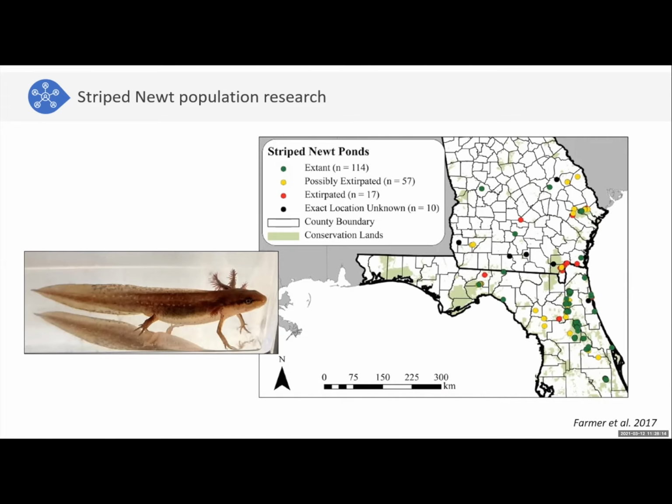So this map here shows some surveys done in the last decade or so, based on some ground truthing. So actually going out and visiting known or reported striped newt breeding ponds and sites where they'd been seen in the past, checking on some historical records. Some of those didn't have great location data. And then also reporting back on sites where maybe ponds had been degraded or destroyed, and so they're pretty sure newts were no longer occurring there.